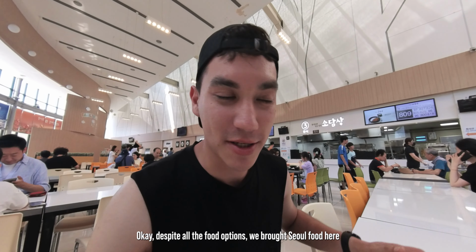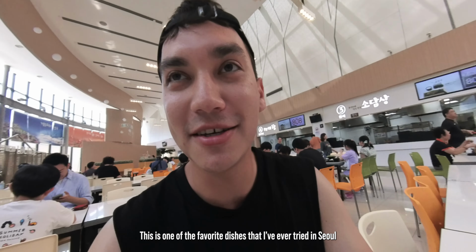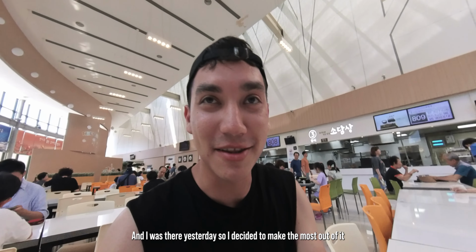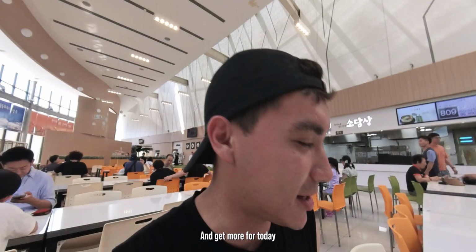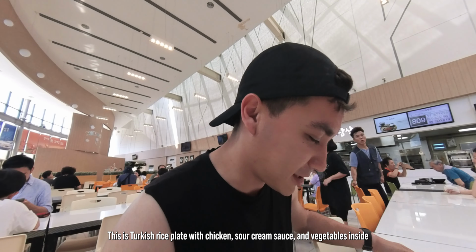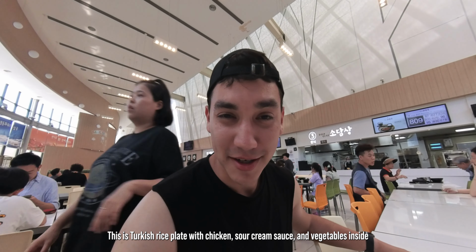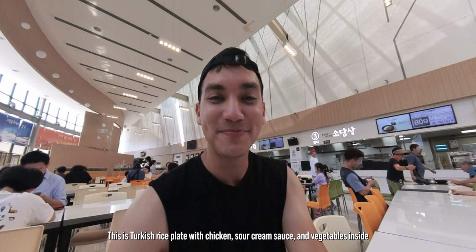Okay, despite all the food options, we brought the Seoul food here. This is one of the favorite dishes that I've ever tried in Seoul, and I was there yesterday, so I decided to make the most out of it and get more for today. This is Turkish rice plate with chicken and I think sour cream sauce and vegetables inside.